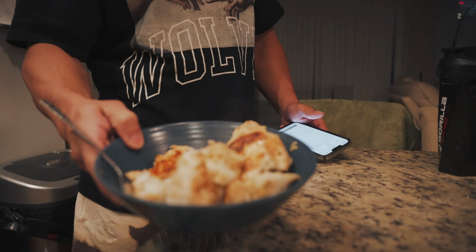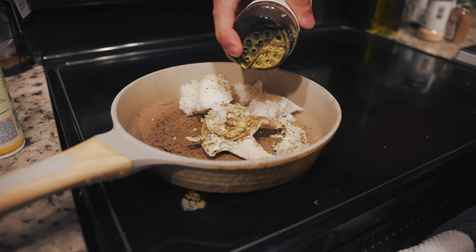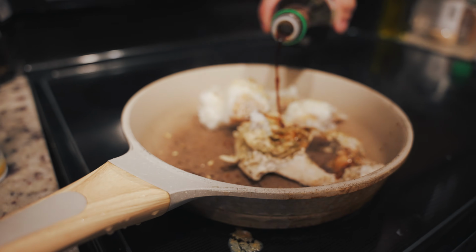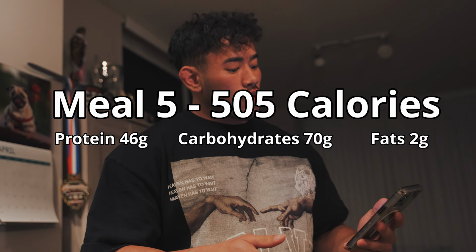Hope you guys are not getting tired of me showing you all my food, but this is the last meal of the night. I have 6 ounces of chicken and 250 grams of white rice. I cooked it on the stovetop just because I wanted to make it a bit more enjoyable. I'm either in the mood to put it in the microwave, or if I have the time and the energy to do it, then I'll cook it on the stovetop. But this will be my last meal of the night. The total macros is 46 grams of protein, 70 grams of carbs, and 2 grams of fat, and that'll be my last feeding of the night.